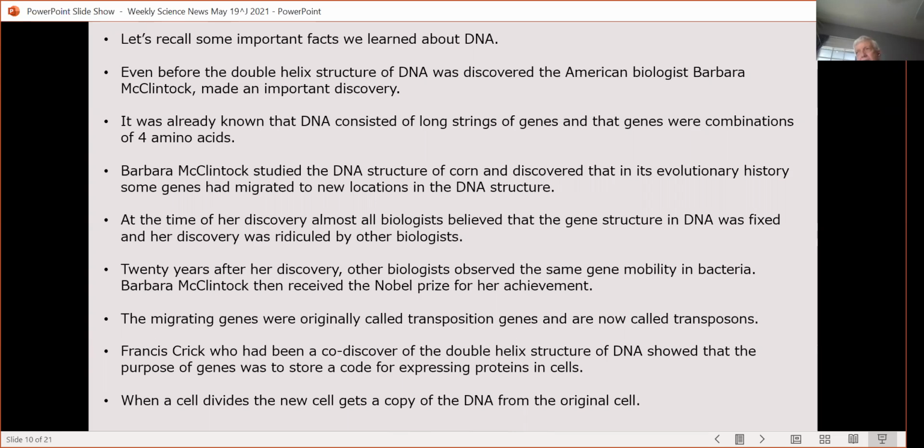And in roughly 1950, she published a paper in which she announced, hey, I have been able to see that somehow in the evolution of DNA, some of its genes have changed their location within the DNA structure.